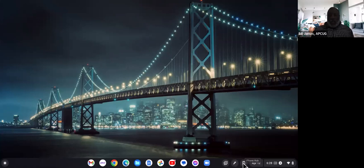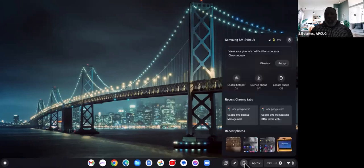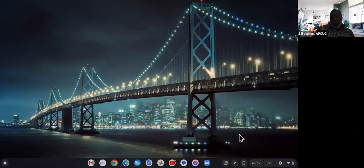This is a phone link, which they refer to as a hub, but it's actually very similar where I can actually get things on my phone. So if you can see here when I click on it, it shows the phone that I have and any notifications that I might have on my phone. I can enable my phone to use it as a hotspot. I can silence and do a great deal of other things. That's part of one of the updates that's been forwarded to the Chromebook.